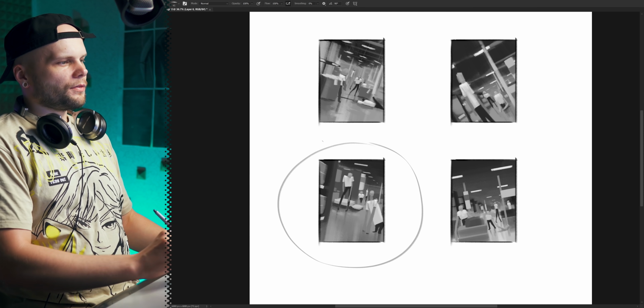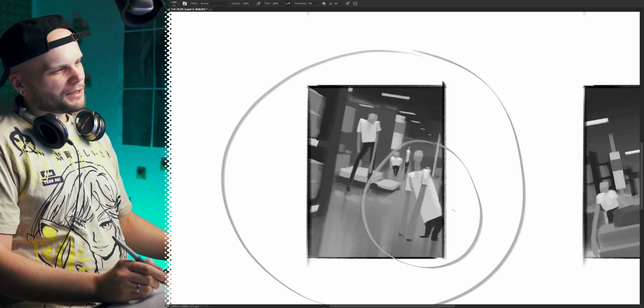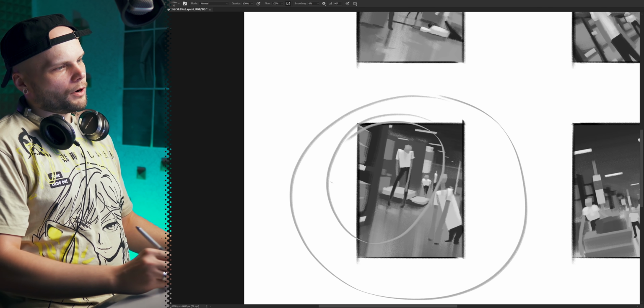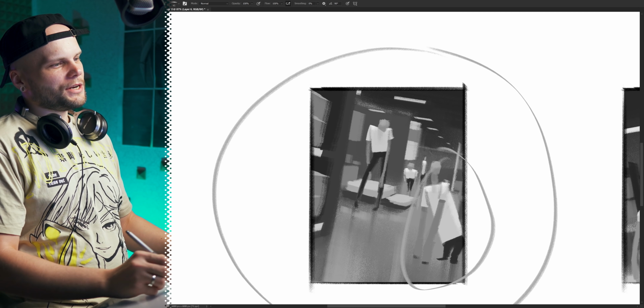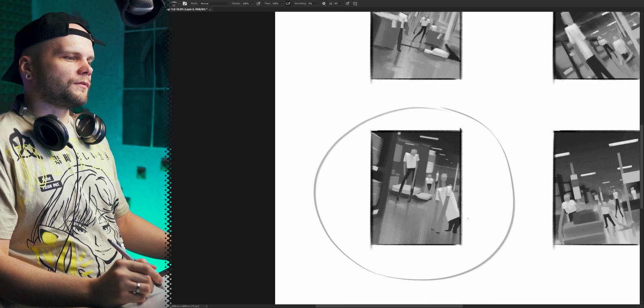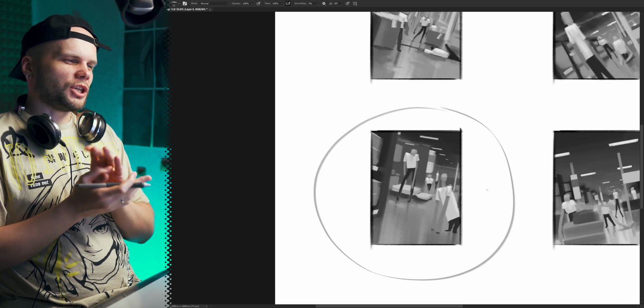I think I like the third one the most, although I need to rework this guy a bit. Because this whole part with these guys over there is really strong. I really like it. But in here, maybe just his pose should be a bit different. Maybe the shape is a bit different. So I'm gonna grab this one and change it a bit.